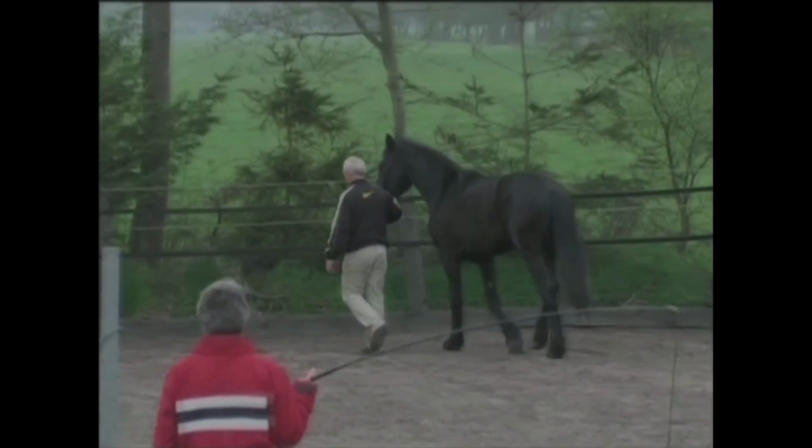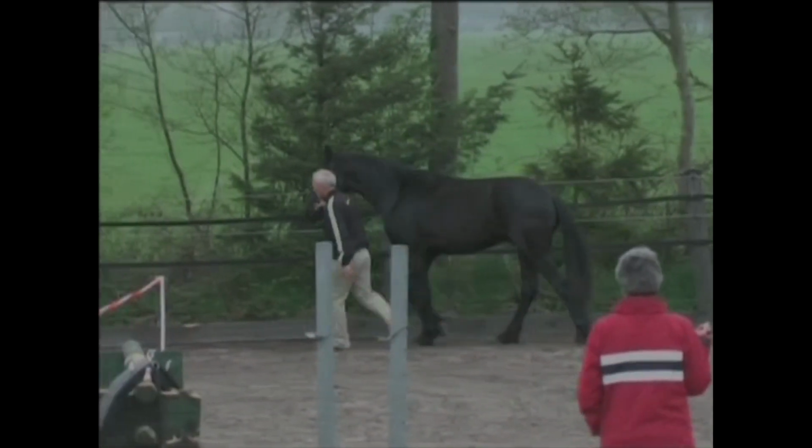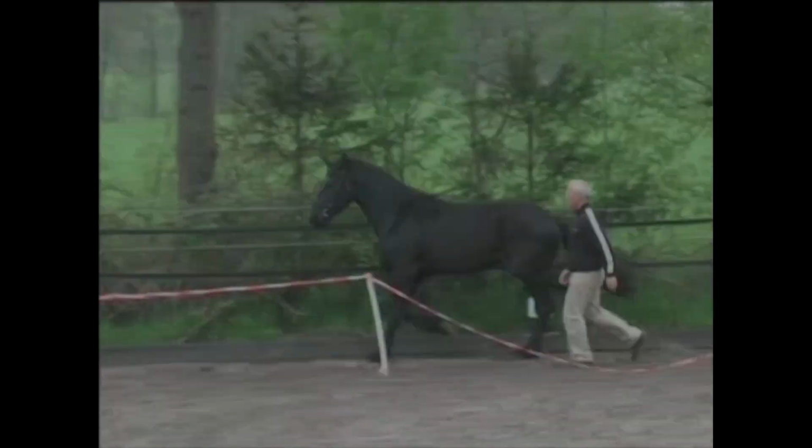All winter, this young horse is out in the pasture during the day and in the stall at night. He has been handled a great deal and has regularly done some exercises in the outdoor arena.